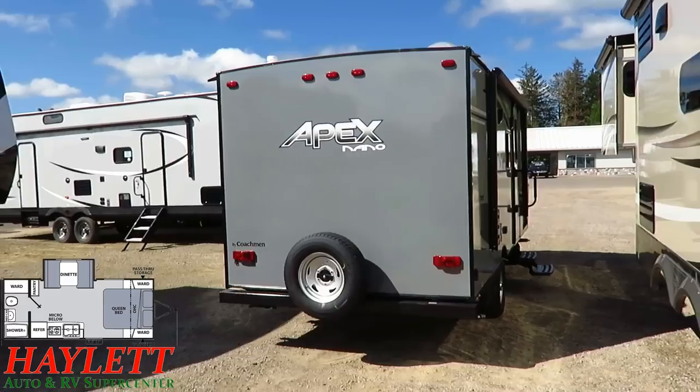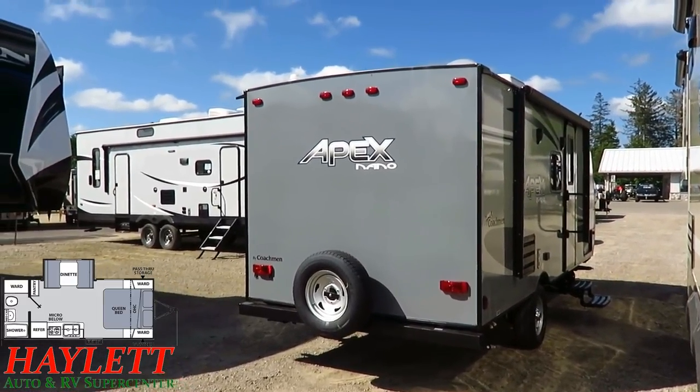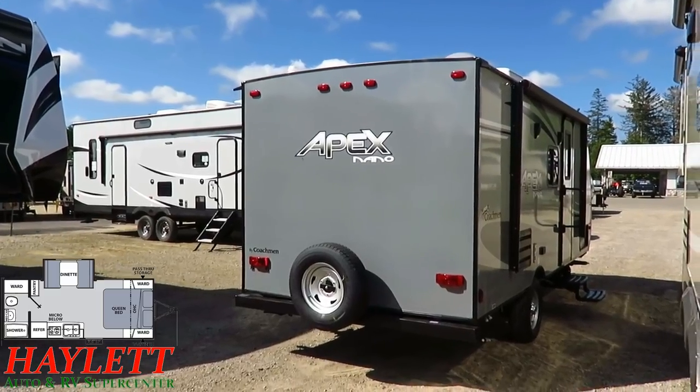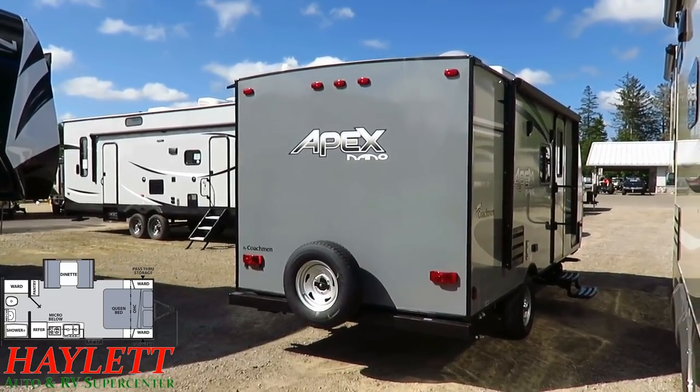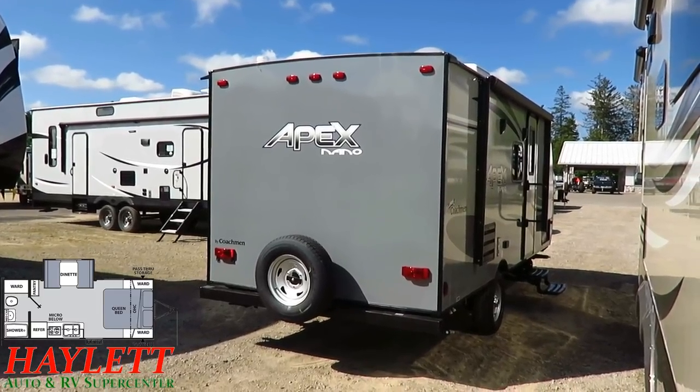And this is a camper that rides on 15-inch wheels, which is not always found in a smaller single-axle model, especially as things try to call themselves lighter and lighter weight, like this does. You'll often find them going to smaller suspensions and chassis, and you won't find that here.